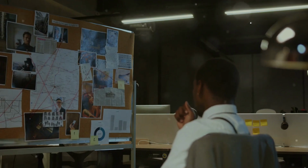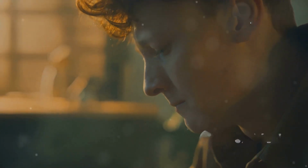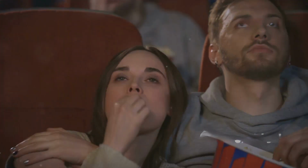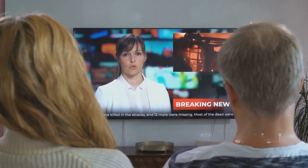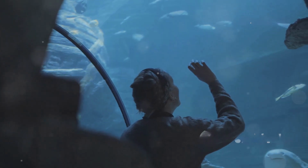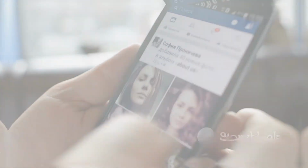The availability heuristic is another common bias. It causes us to overestimate the likelihood of events that are easily recalled, often due to their vividness or emotional impact. For instance, after watching a news report about a shark attack, we might overestimate the chances of being attacked ourselves, even if it's statistically improbable.